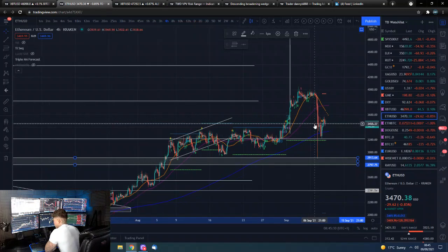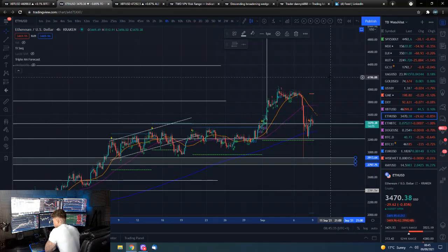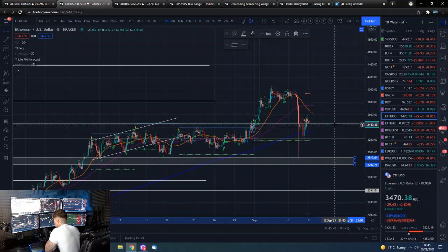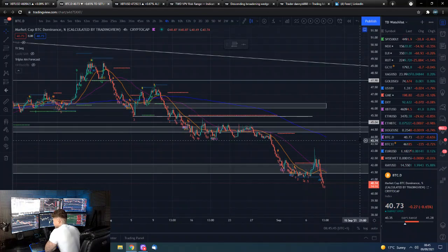But more importantly, we are basically back above all this price action, so this is looking good, providing we do get a continuation to the upside. If we do look to turn down, if we do take out the 3,200 level again, then things will not start to look so good. Bitcoin dominance, just look at it.